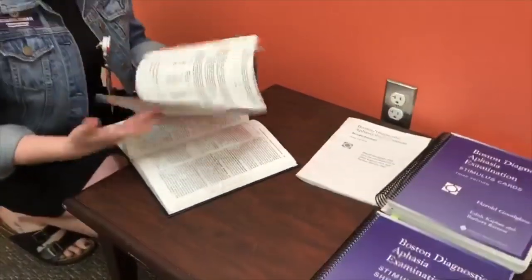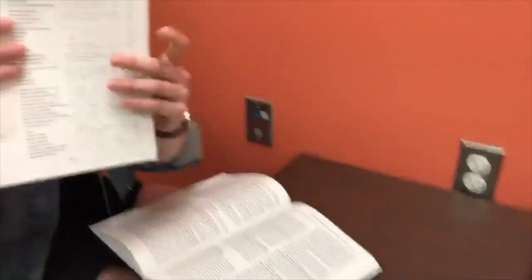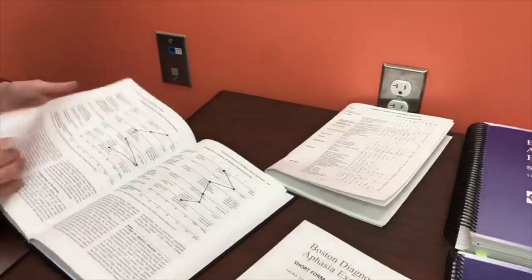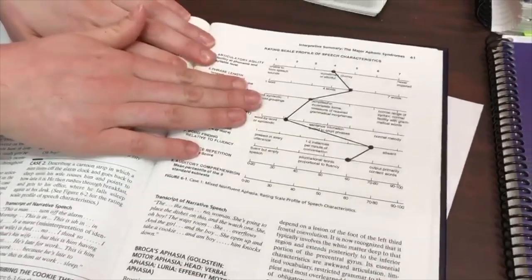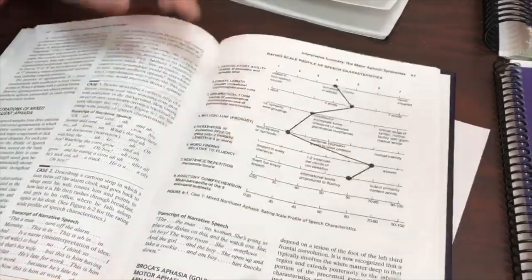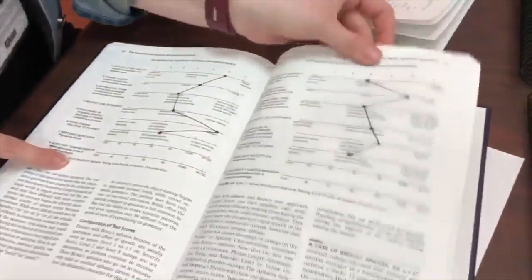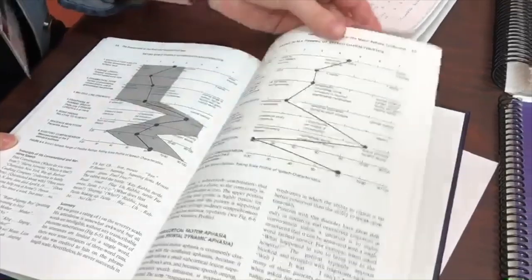If you flip to the back of your record form, you will see the analysis and the summary. And then if you flip to the back of your manual, you will get to this page. This is just some characteristics about different types of aphasia. This one is mixed non-fluent aphasia, and this one is also mixed non-fluent. And then this one is Broca's and Broca's.